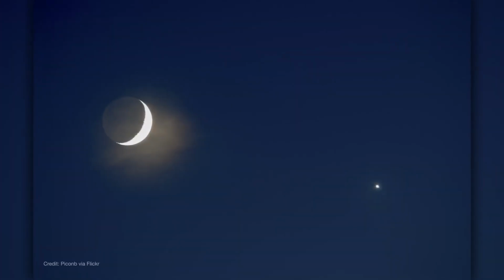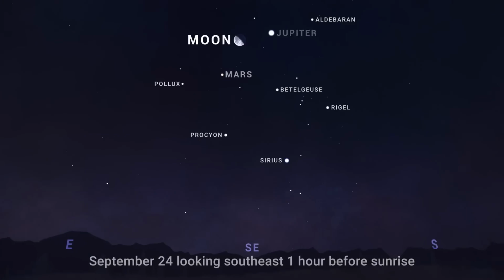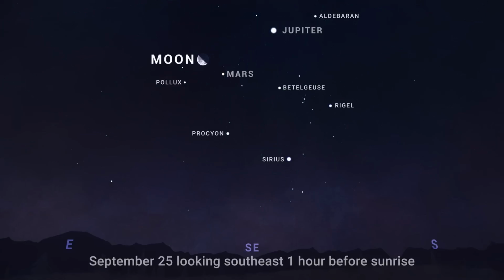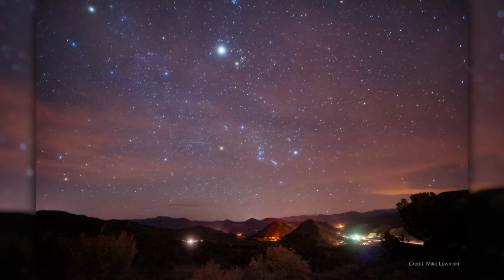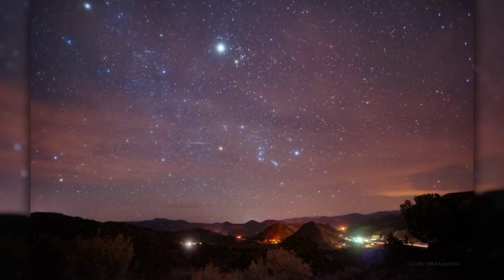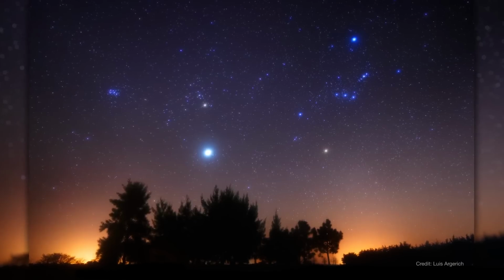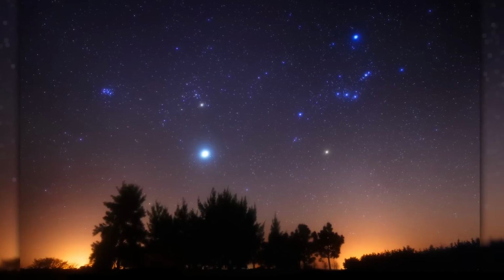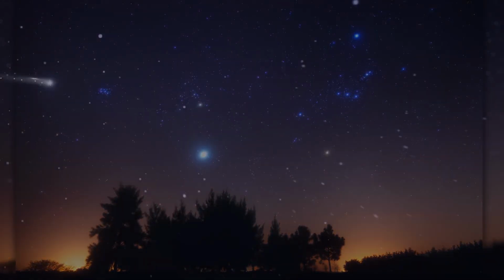On the 23rd, the moon rises in the late evening hours with giant Jupiter. They climb high into the southeast sky as dawn approaches. And then on the morning of the 25th, the crescent moon appears near Mars. This last full week of September is really lovely before the sky brightens, as you have the moon and two bright planets together with the bright stars of the winter constellations, so don't miss it.